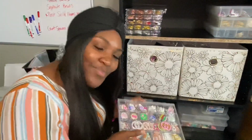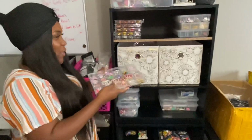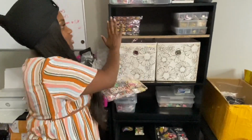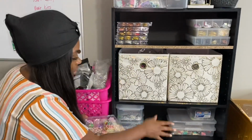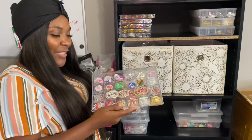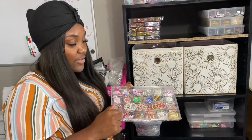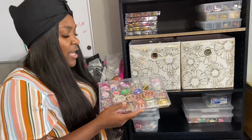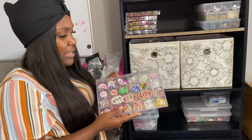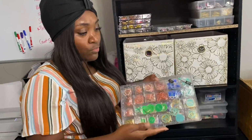This is my stash. My charm stash is in this section right here, and then down here is wholesale. But up here, that's mine. You can get these from Walmart. I love these organizers. These are super cute. I love that you can see everything. They're at Walmart for like $2.99, $3.99. So get you some, sis, because these are cute.